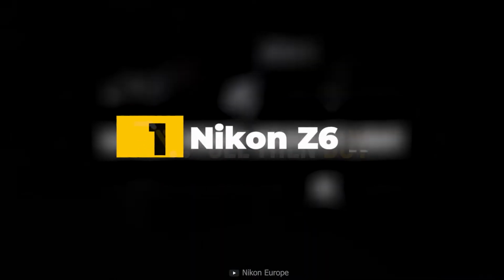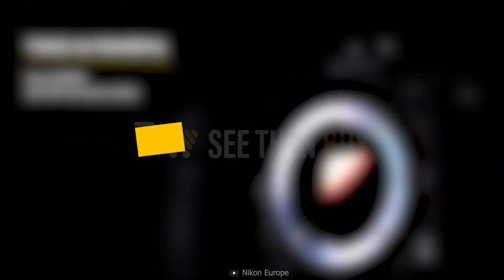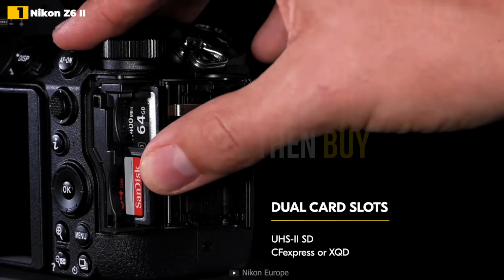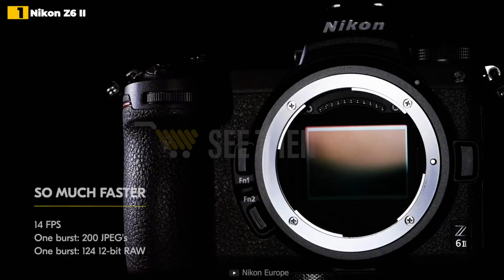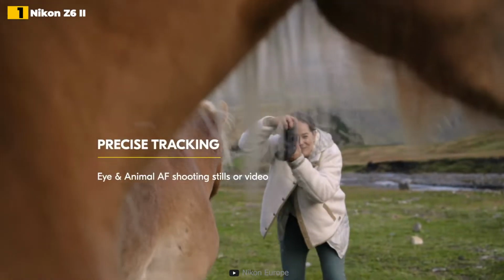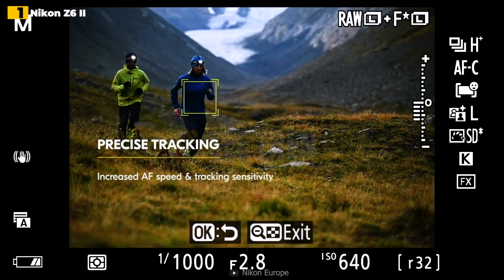1st place. Nikon Z6 II. Nikon's first full-frame mirrorless camera, the Z6, pleased us when it was released. After a few years on the market, it was time for an improvement in the shape of the Z6 II. Nikon has preserved the heart of the original Z6, including the same sensor and fundamental architecture, but has corrected some of the key flaws that hindered it from becoming exceptional.